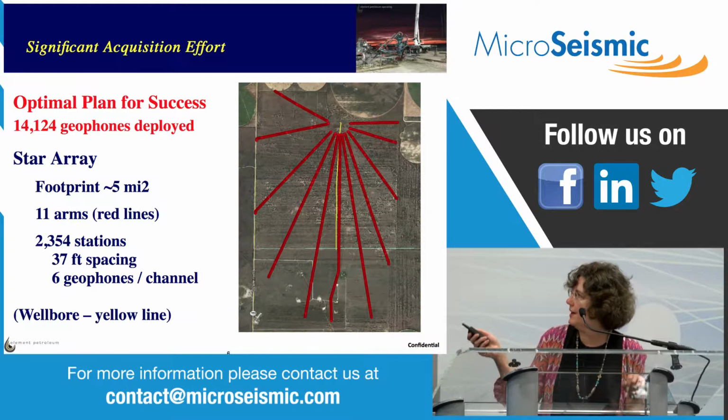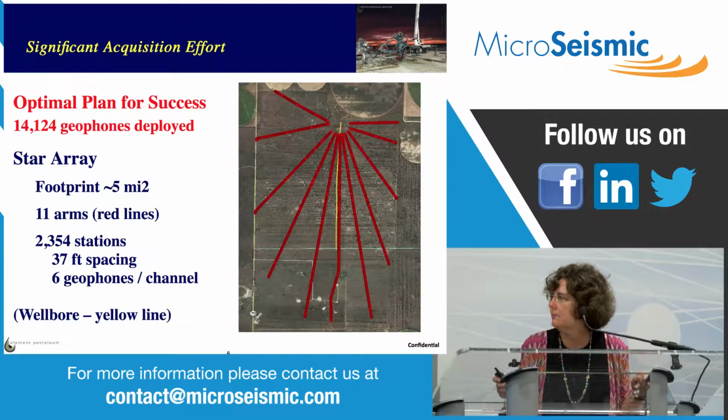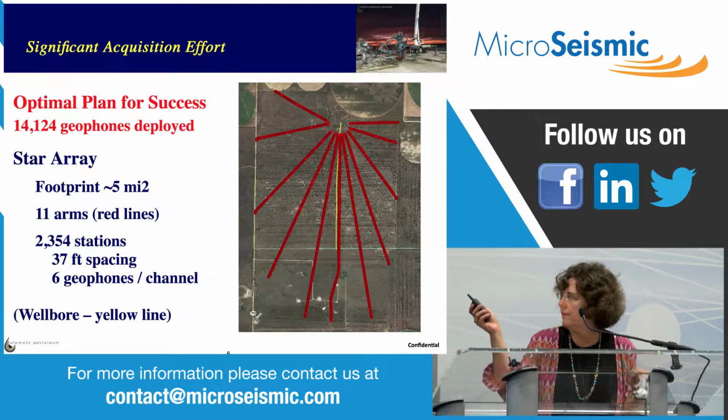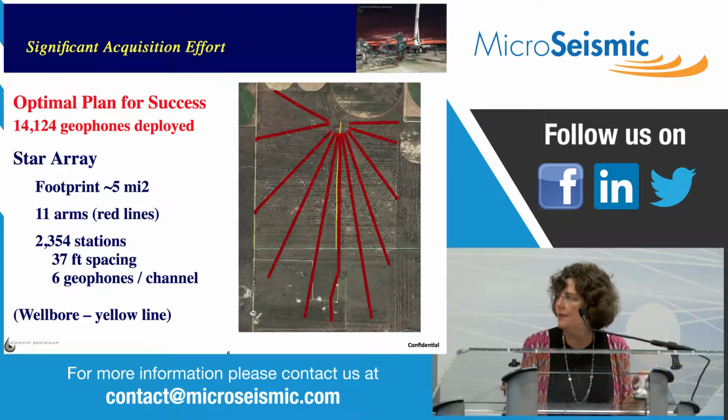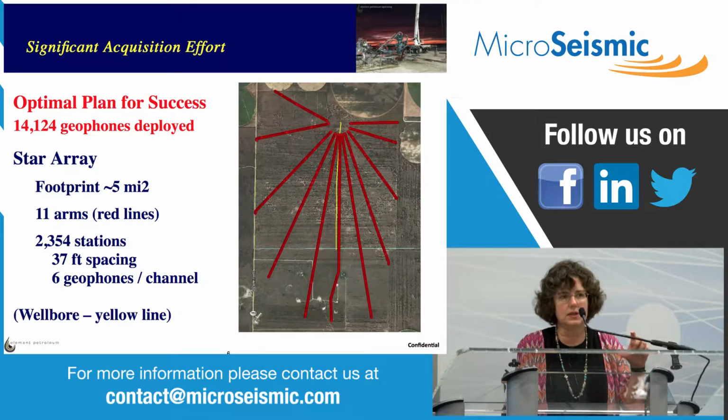The wellbore here is the yellow line in the middle. We had 2,354 stations along each line. The stations were spaced 37 feet apart, and there were 6 geophones per station.